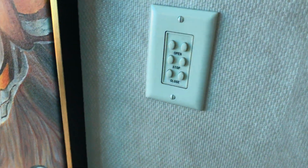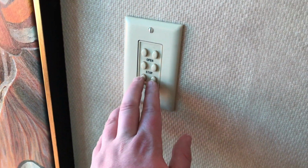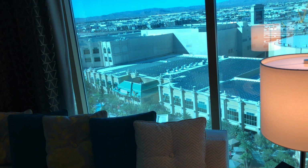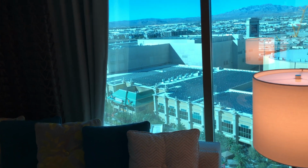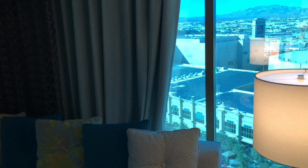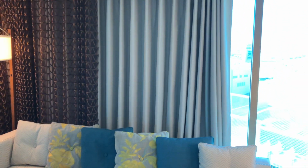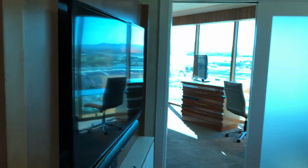And these are for the blinds, so one's for the blackout. And there's 4 of those. There's one for this side, one for that side, and one for each bedroom.